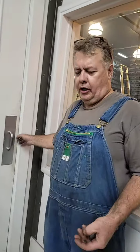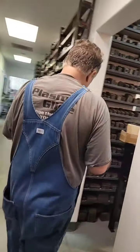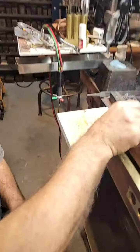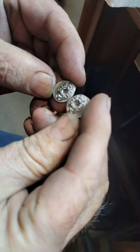But looking at it from another angle, it looks orange or copper colored. So let's take a look at both of these. Both done differently, but the result is the same.